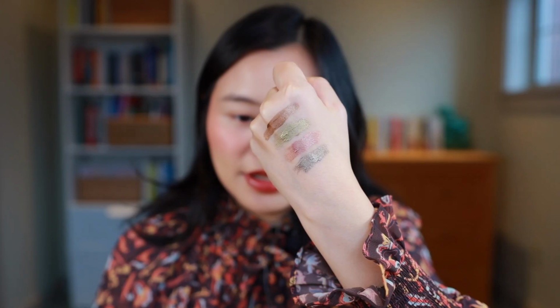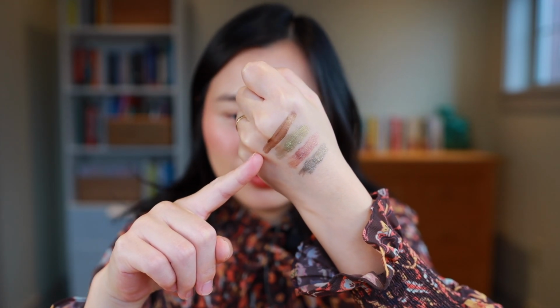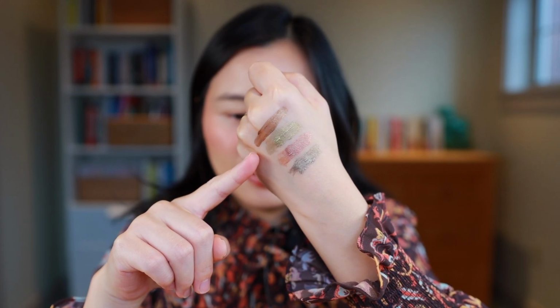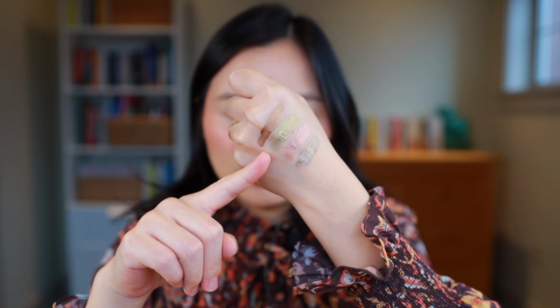So let me give you guys some swatches of these shades because I'm super excited to see these in person. I feel like I watched a lot of videos of these and they do look kind of different in different people's videos. So I'm very curious in person what they look like. So here we have the swatches, Titania. You can see Titania is actually pretty deep. It has a black base to it, which the others don't quite have. Then we have Daphne, really pretty greenish gold.